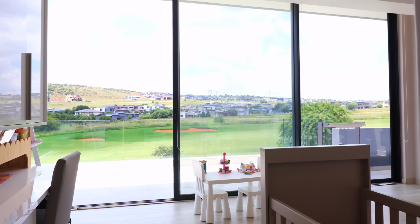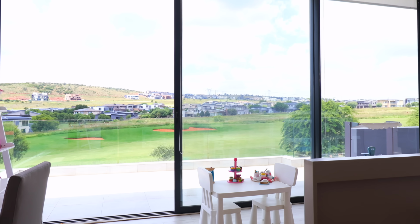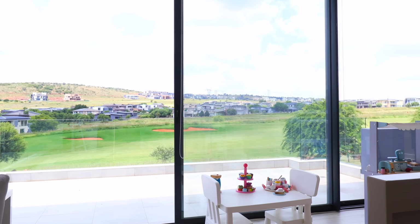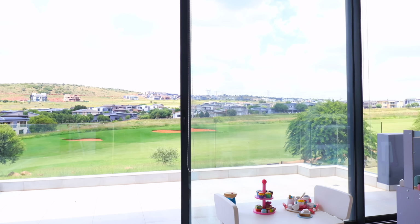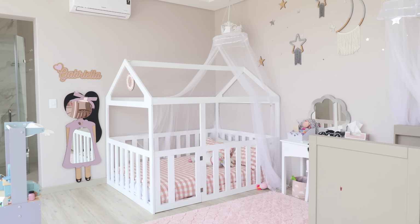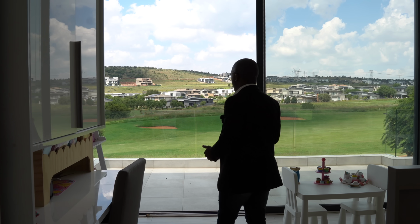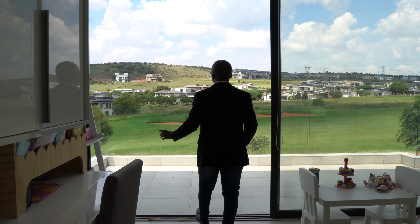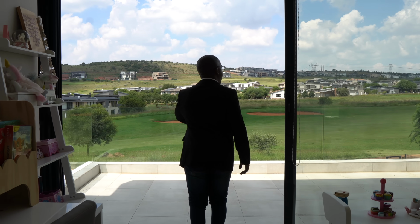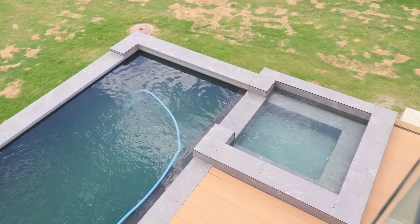As you enter here, the views are incredible. Floor to ceiling sliding doors, giving you this insane view of this entire estate. This room is currently being used as the kids' room, but to my right, you can see plenty of cabinetry work here as it flows outside onto this large balcony. See-through balustrades, frameless, giving you these endless views of the downstairs entertainment area.